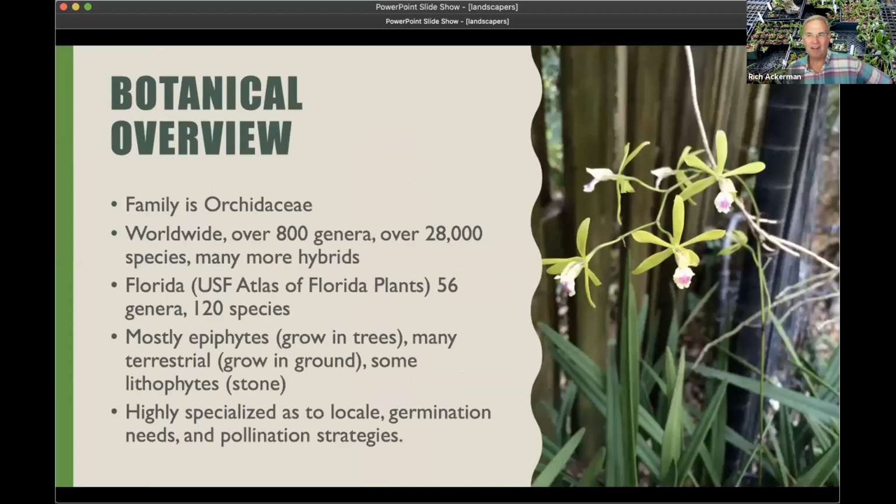So let's talk about botany. Orchids in general: Orchidaceae is a big family, with 800 genera and 28,000 species. There are probably well over 100,000 hybrids that have been registered. There's a registry in England, at Kew, where they keep track of all the hybrids that people make, and there's a lot of awards given. There's all kinds of stuff in that world.